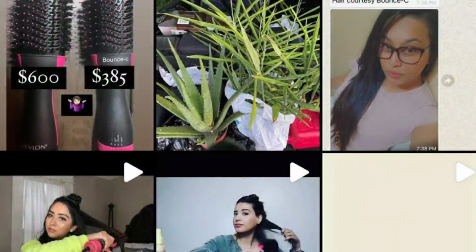They sent me a one-step hair dryer and styler. This is a replica of the Revlon brand, and I did look at some videos on TikTok and there are a lot of videos on YouTube as well, and the Revlon hair dryer brush is really good.